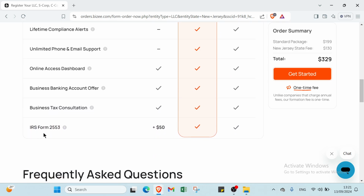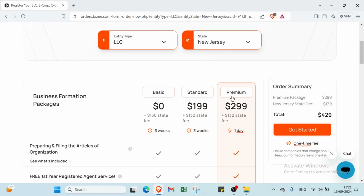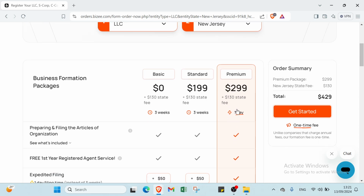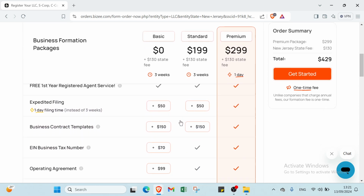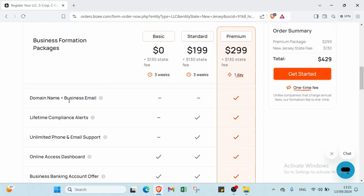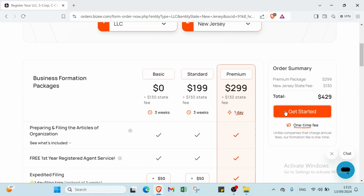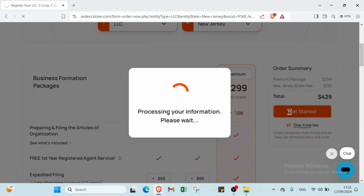Then we have the last one, it's the premium package. This one you have to pay $299 plus $130 state fee and it's for 1 day. Also we have expedited filing, business contract templates, and we have a domain name plus business email. So we have all these characteristics. Once you do that, you have just to click over Get Started.